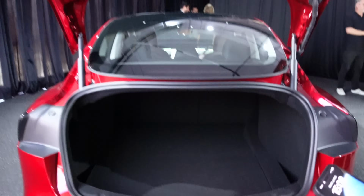Yep, and let's have a look at the subfloor area. Still nice and deep. That looks pretty similar, to be honest, as well. Still some of the red paint coming through as it was previously, and I've got two extra subs. I think these are subwoofers. In terms of audio, there are now 17 speakers for the premium long-range all-wheel drive variants, whereas I think rear-wheel drive only has 9 speakers.